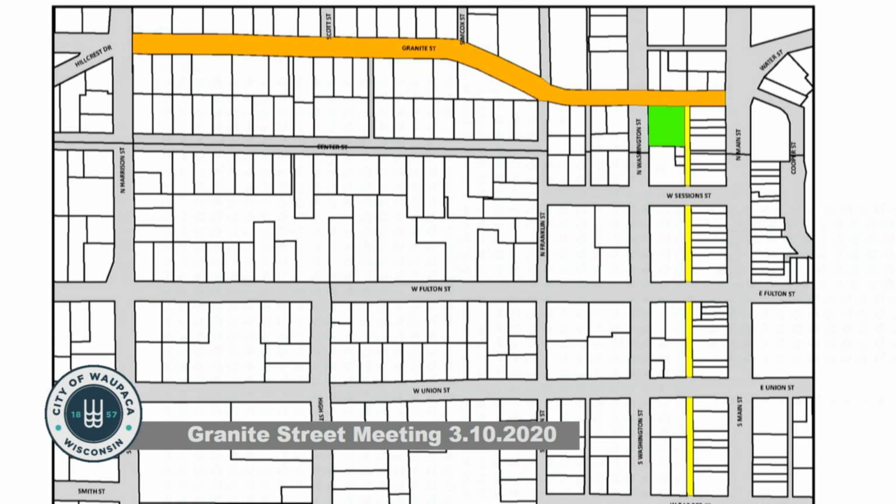And then finally, the alleyways from Badger up to Granite on the west side of Main will all be redone. Pavement and also the storm sewer there. We have some drainage issues. So the combination of upgrading our storm sewer plus repaving is going to take care of a lot of those issues back there.